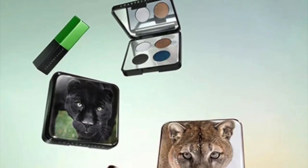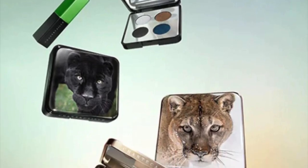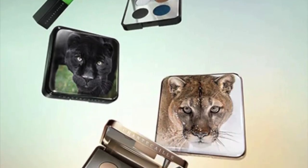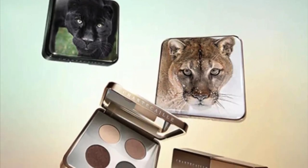So these are my opinions and my take on this new collection by Chantecaille. If you needed to be told that you don't need this collection, this was your chance.